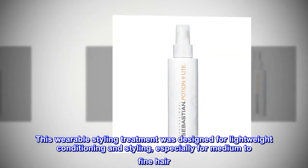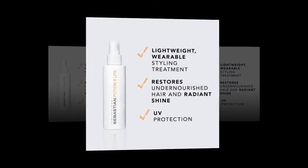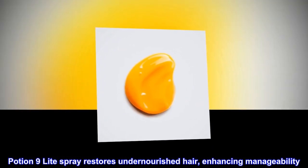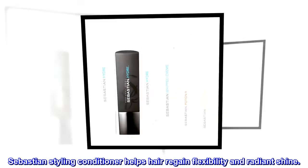This wearable styling treatment was designed for lightweight conditioning and styling, especially for medium to fine hair. Potion 9 Lite spray restores undernourished hair, enhancing manageability. Sebastian styling conditioner helps hair regain flexibility and radiant shine.